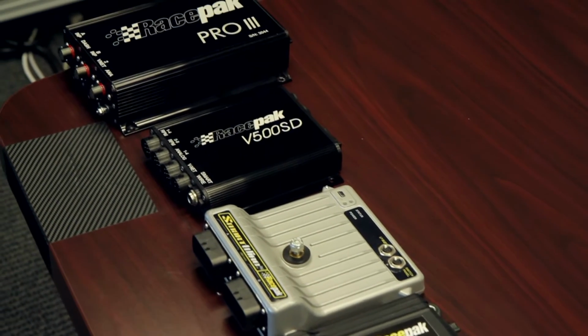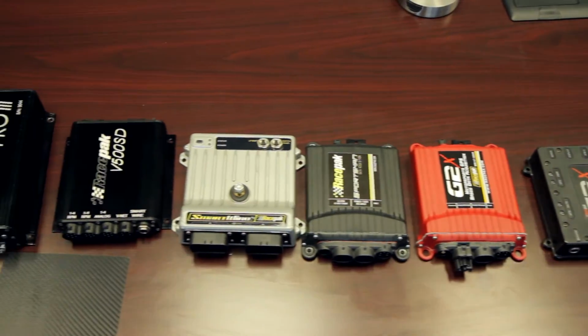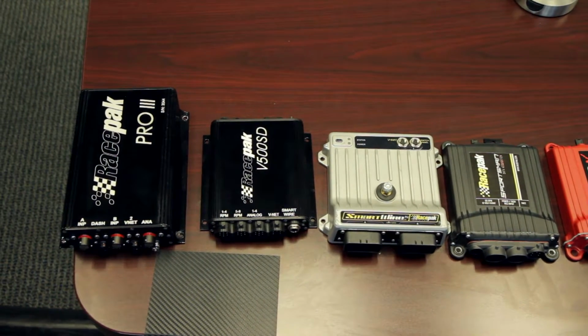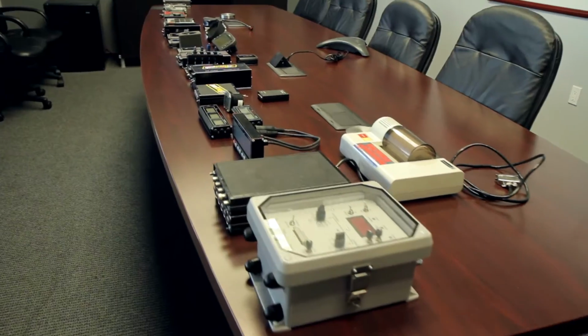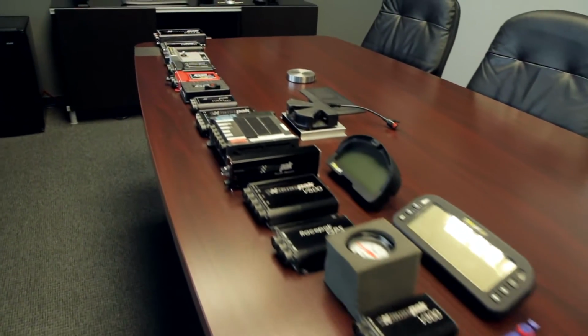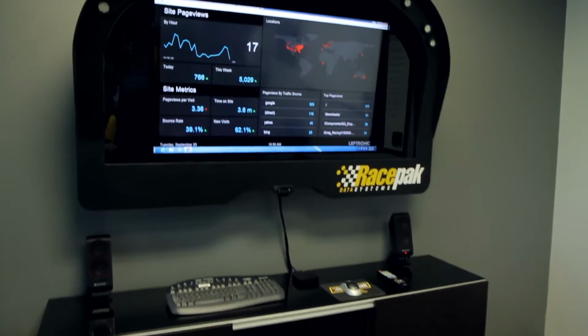Then we move into more of what we consider the controls aspect of Racepak. When we introduced the Smart Wire, it actually allows you to eliminate fuses and relays and control everything electronically. Then as we move past the Smart Wire, we move into what's called the Bluetooth era of Racepak, where now we're communicating with Bluetooth. These are the high-end data recorders we have. They still have the SD memory card, but you can use Bluetooth to program the data recorder and download. 30 years, right there. There you go.